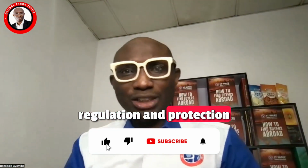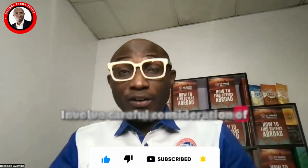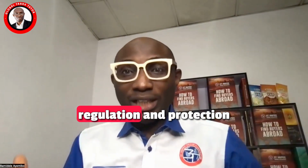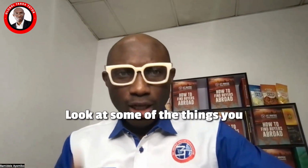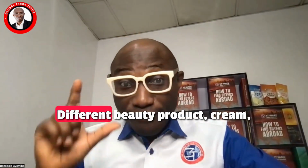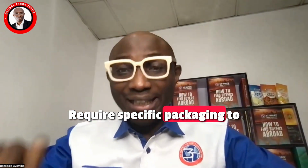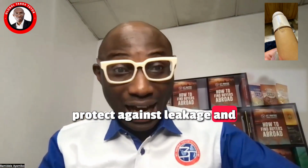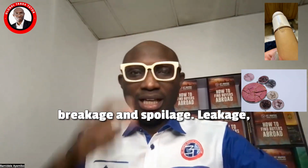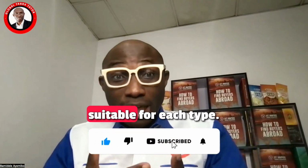Materials, regulation, and protection during transit involve careful consideration of the product type. Look at some of the things you need to take into consideration. Number one is the type of the product. Different beauty products, cream, liquid, powder, require specific packaging to protect against leakage, breakage, and spoilage. Choose packaging materials suitable for each type.